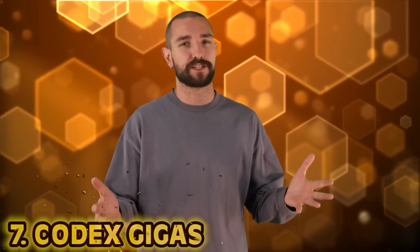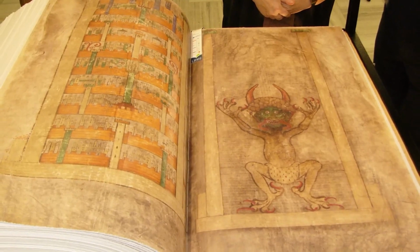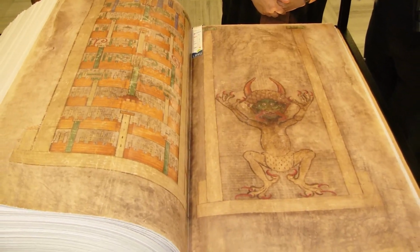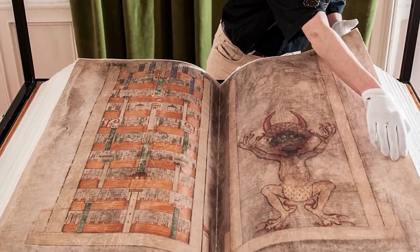Number 7, the Codex Gigas. Basically translates to giant book, Codex Gigas. And it's giant. 170 pounds, it's the largest medieval manuscript in the world. Also known as the Devil's Bible. Yeah, due to the highly detailed full-page portrait of Satan himself, the demonology written within, and the legend around its initial creation. Made out of 180 donkeys, the famous myth is that the scribe traded his soul to the Prince of Darkness so that he could complete and master the contents of the universe written within this one book.